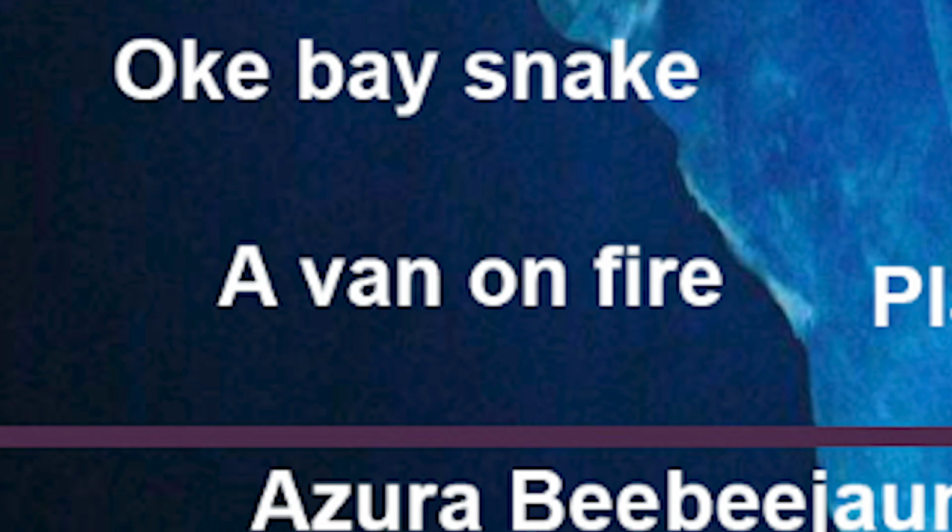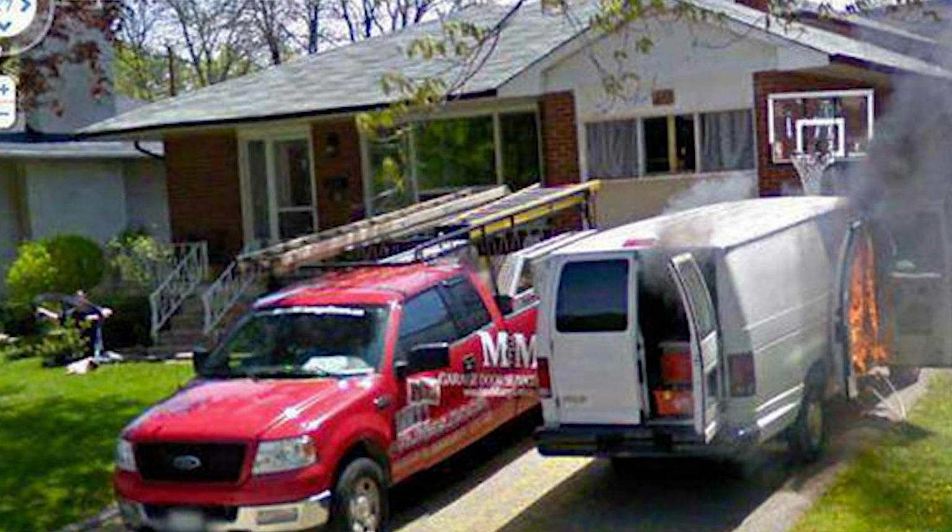A van on fire. It's just a van on fire. It was in Toronto, where Google Earth had stumbled across a van apparently on fire and no one around. The fire was put out relatively quickly when emergency services got on scene, but that's basically it.